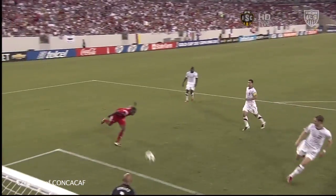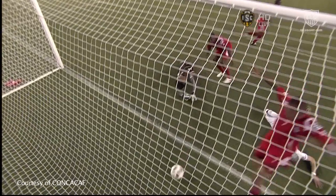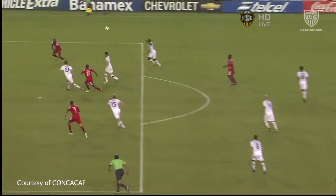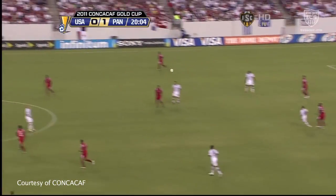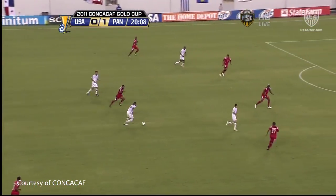What a ball through. Put on a platter. The diving header, Tim Howard makes the good initial save. But right there to follow it up is Tejada, putting it in the empty net. Not enough movement off the ball, not getting it off their foot quickly enough, and sitting on it when they have the space ahead of them.